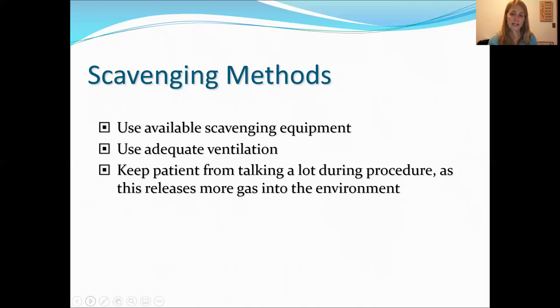And don't forget from our last video, we talked about the concentration of atmospheric air: 79% nitrogen, 20.9% oxygen, 0.04% carbon dioxide, and the respiratory system exchanges carbon dioxide and oxygen across capillary membranes normally. So don't forget your normal numbers, your normal vitals.